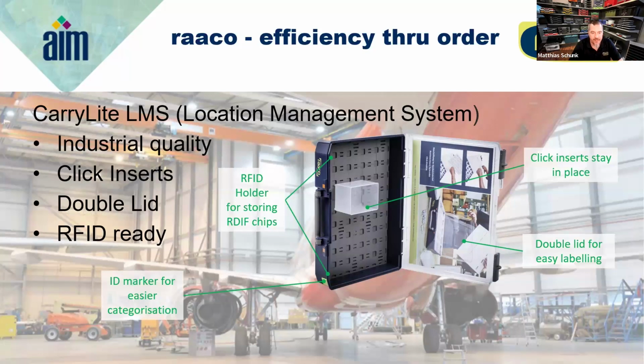The CarryLight LMS, which stands for Location Management System, is a pretty good example of what we do. We have a really high quality, and this is really important to us. This one we developed in cooperation with Airbus. It is used in many maintenance companies, but above all on the assembly lines of Airbus.